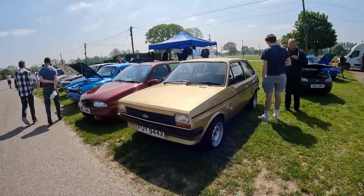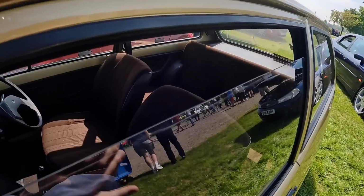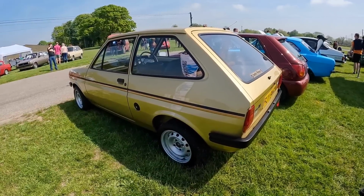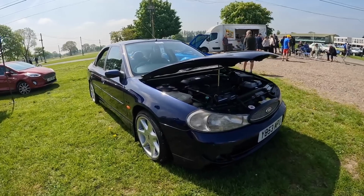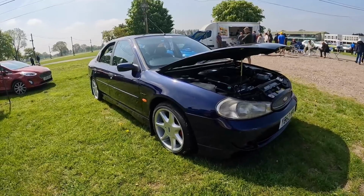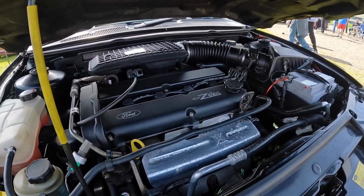First up on the stand, check out the Mark 1 Fiesta in gold. Really cool. Loving the brown interior. Awesome thing. Looks pretty original. 1.1 Popular. Behind that we've got Ant's Mark 2 Mondeo, which we've seen loads of times before on the really cool soft line rims. This thing is absolutely mint. Got to be one of the best Mark II Mondeos left.